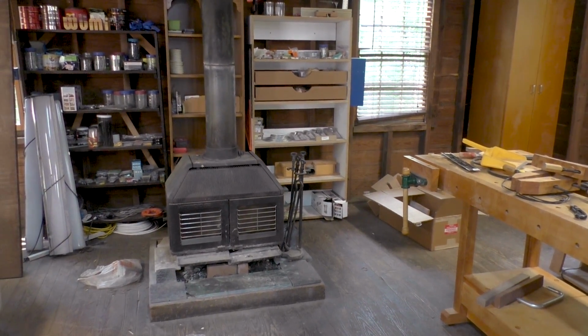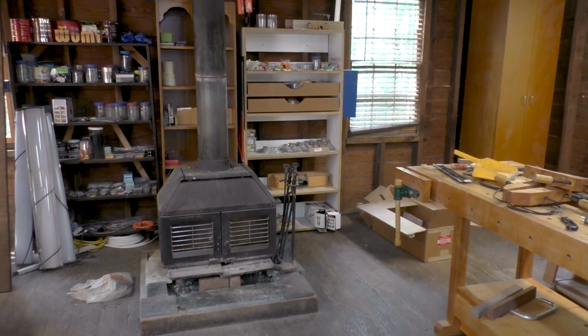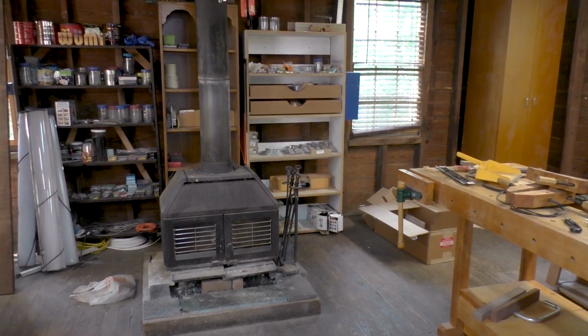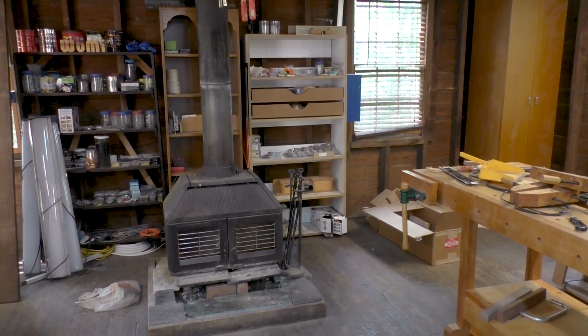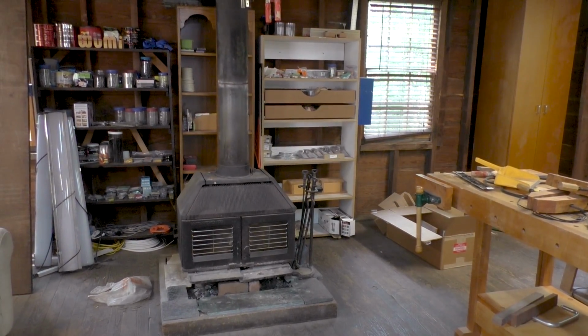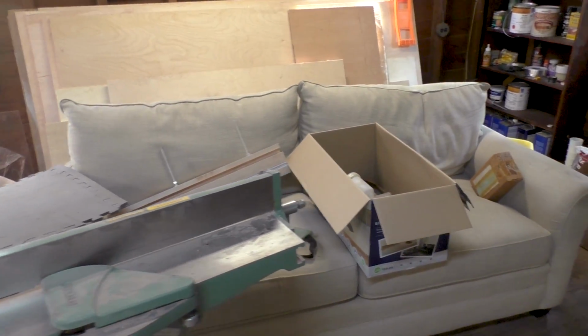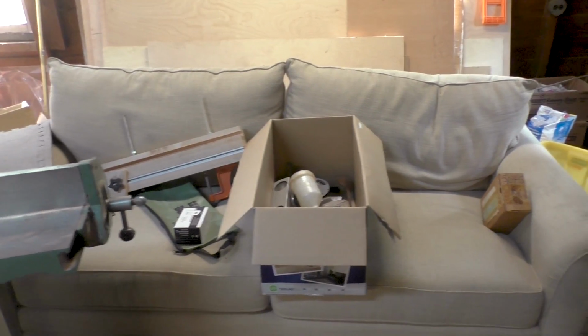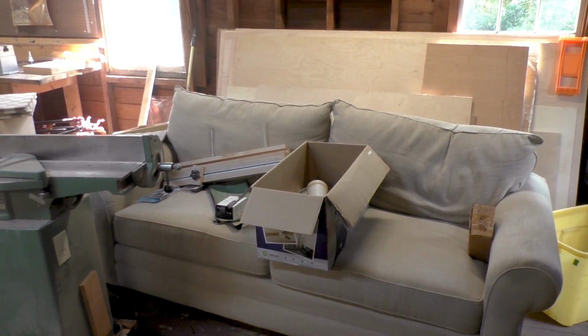I'm not sure if I'm going to keep it or not. It certainly adds to the cost of insurance, but it is a nice way to burn scrap wood, and it will provide a little bit of heat for the workshop as well. So I'm still undecided about that. One benefit of removing it, apart from reducing the insurance cost, is it creates additional space for me. The previous owner also left behind a sofa, which is kind of nice. I'm not sure I want to keep it in here because of dust accumulation, but I'll leave it in here for now.